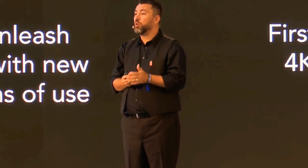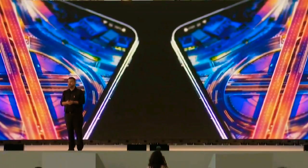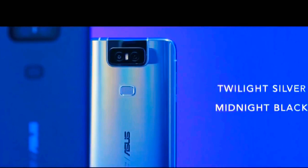Zenfone 6, it's a one-of-a-kind smartphone, isn't it? It's crafted in high-grade aluminum with Gorilla Glass 6. The new Zenfone 6 has a premium design and comes in two colors, midnight black and twilight silver. Ladies and gentlemen, boys and girls, say hello to the all-new Zenfone 6.